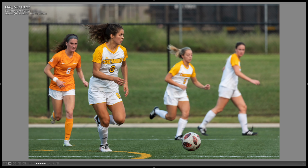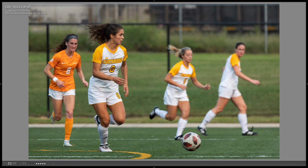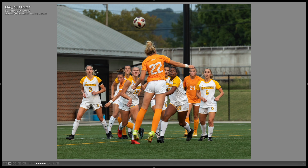Here's some players coming down the field, 500 millimeter shot, so this one was a long way away and still nice and sharp. Here's number 8. I think that's the same girl from here. Here she is with her back turned to us, getting her head on this ball, and I love this shot.